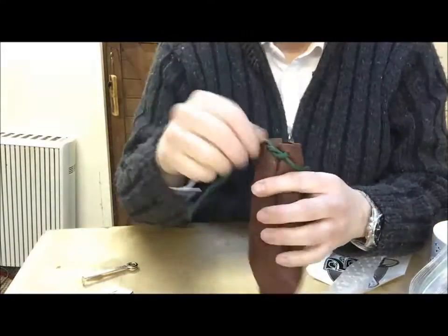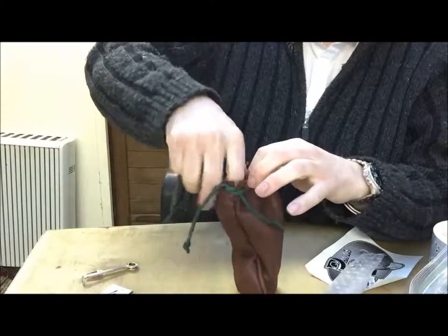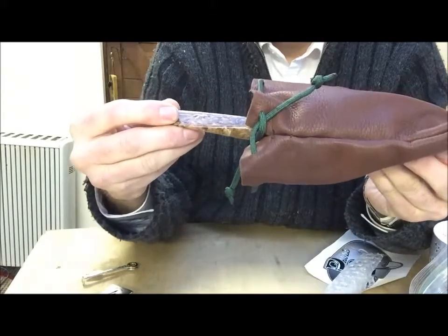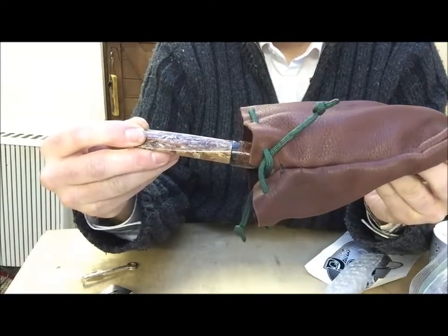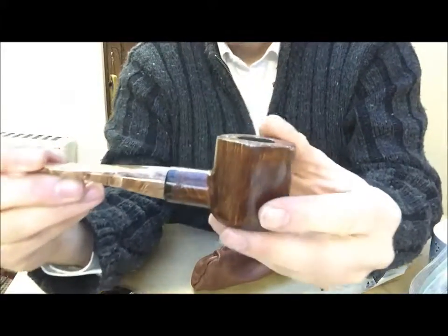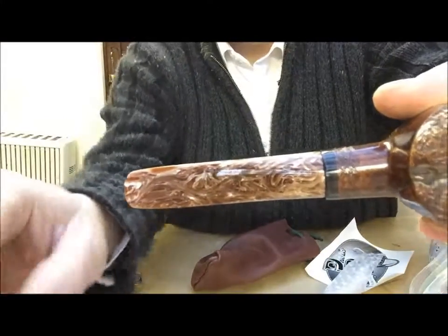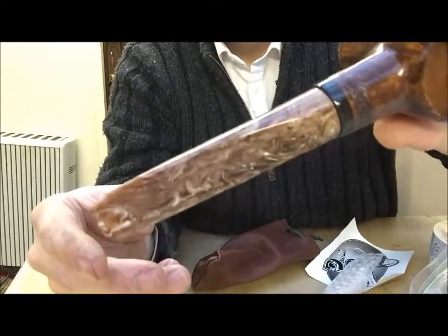Okay, so let's have a look at the pipe. Very excited. Whoa. Look at that stem. Whoa. Man. Oh my gosh. Just look at that stem, first of all. Let's get some focus on there. Look at the swirly work on that.